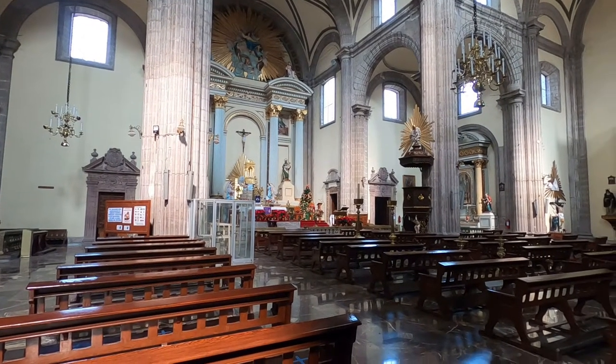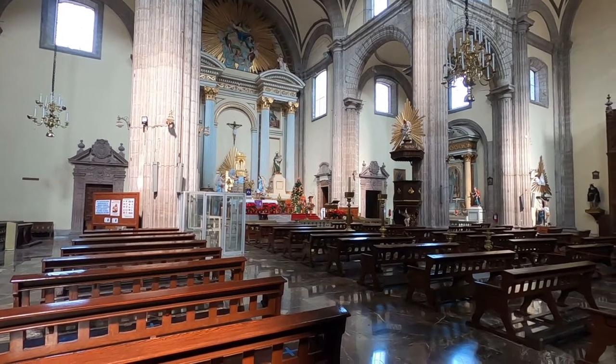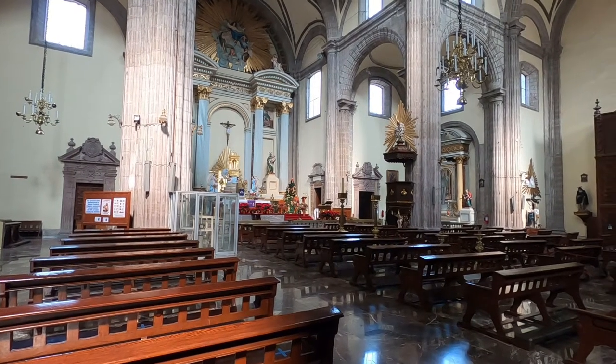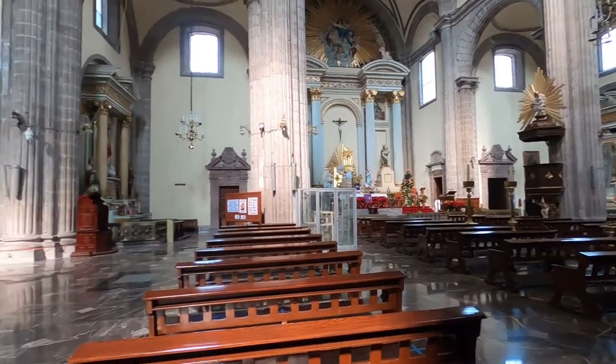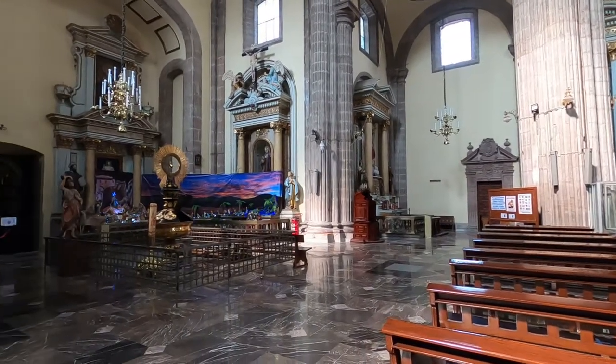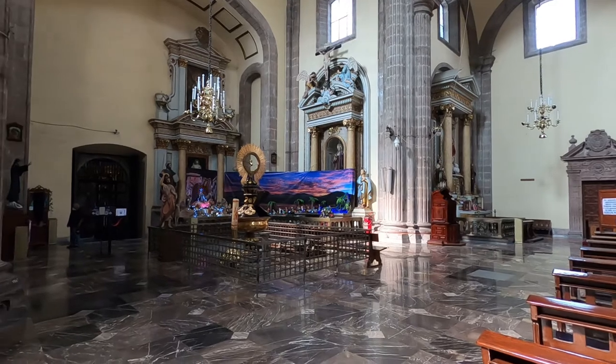It's pretty nice in here. I'm trying to be discreet with the camera because these are still what appear to be active chapels. They're still having mass in here. It's all decorated for Christmas in a couple of days.